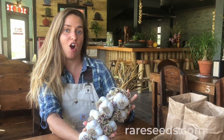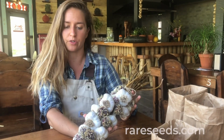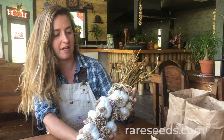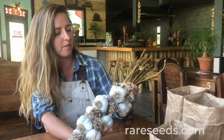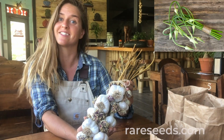So then we have hardneck garlics. These are typically better adapted to northern climates. They have a stiff stalk rather than a soft stalk, so they're less ideal for braiding. However, one of my favorite parts about hardneck garlics is that they create a scape.